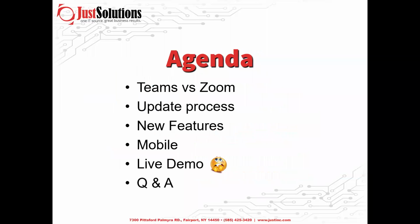So today's agenda, I'm going to talk about Teams versus Zoom. People always ask me about that, so I figured I'd rehash it and explain Teams versus Zoom. I'm going to explain the update process because people are asking me about how to manage and control the Teams updates. Then I'm going to basically be reviewing the new features that have come along since our last webinar on Teams, which was, I think, beginning of March, maybe. And then reviewing mobile. I didn't do a lot of mobile last time, so I'm going to talk a little bit more about mobile. Now, I'm an Android user, so my sample screens are from an Android, but the Apple app for iOS is just the same. And then I always like to finish the presentation with doing live demos.